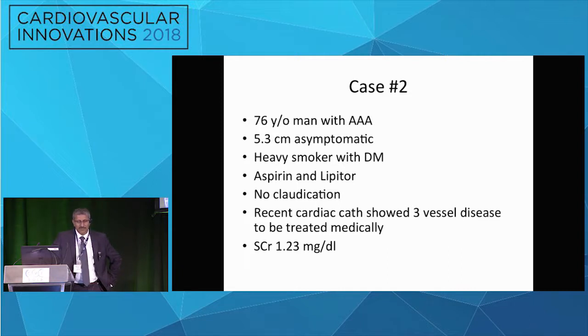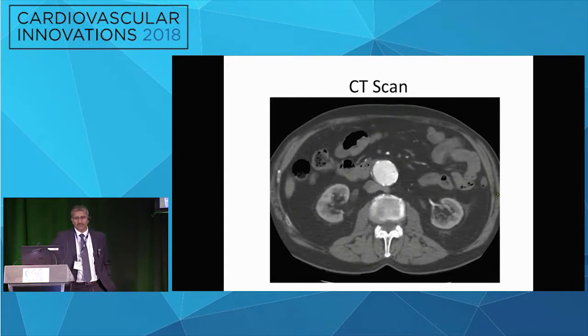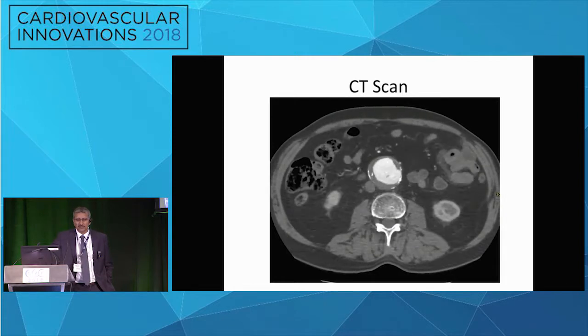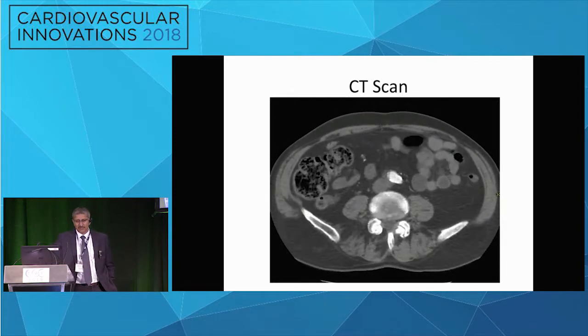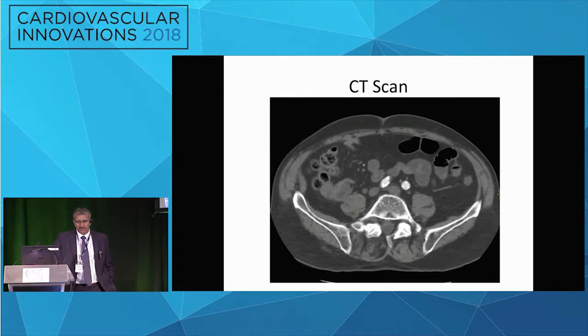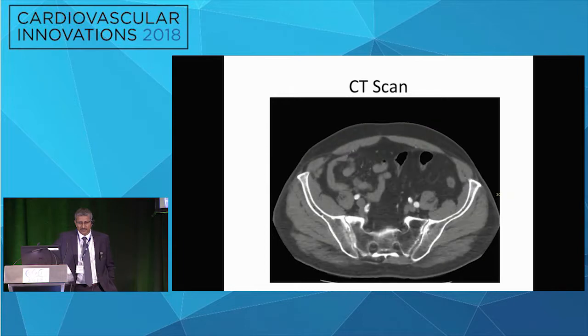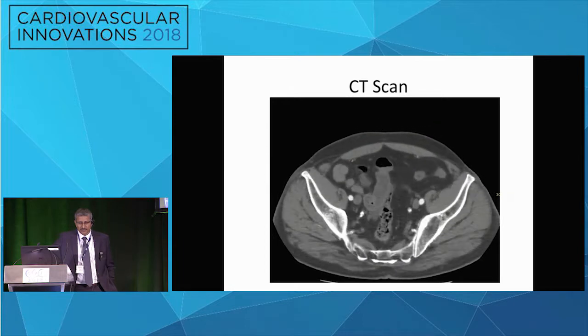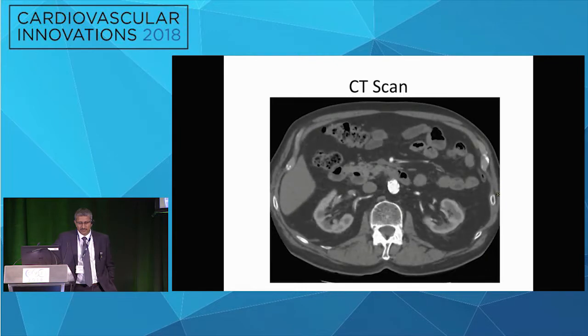Next slide. Just looking at the scan, a few interesting things: he's got a heavily calcified aorta at his proximal neck. And if you look at the aneurysm itself, there seems to be a significant amount of calcium in the lumen. Pretty good access vessels, not very tortuous bilaterally. They are a little bit small. And he's got a patent IMA.